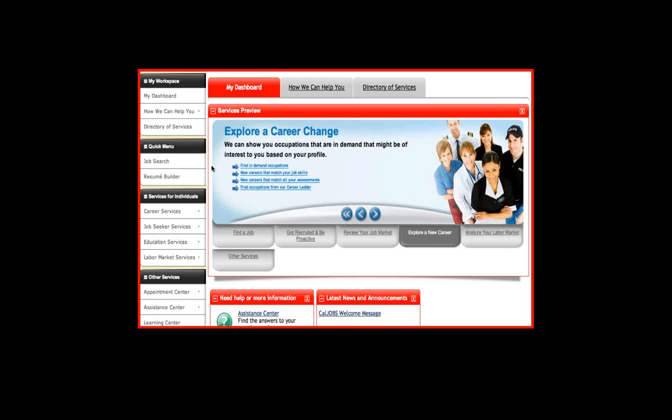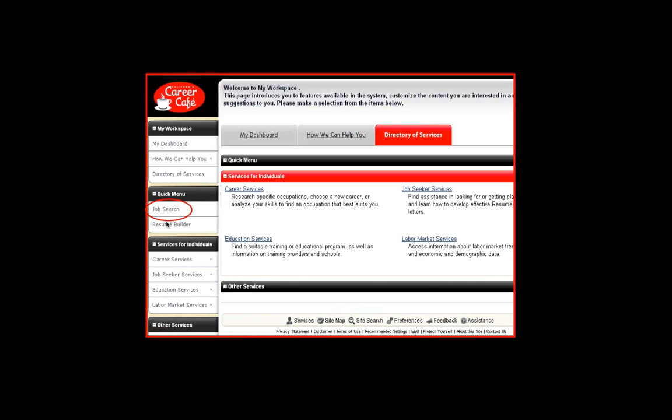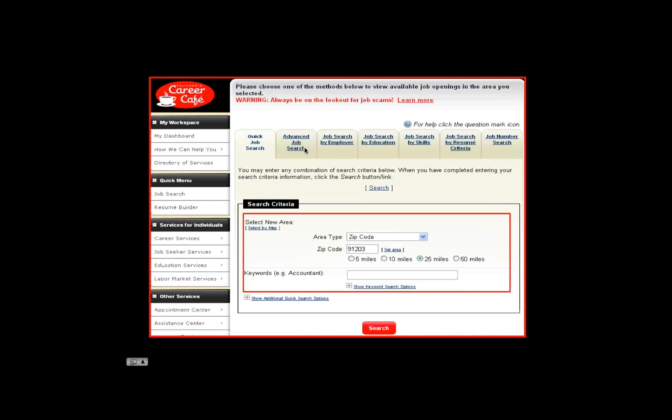For today, we're going to cover some of the free features. So we're going to select job search, and there's a lot that you can do without registering by doing a job search. So we selected job search, and a few different ways come up for you to do a job search, whether you want to do a quick job search, advanced job search. If there's a certain employer that a student may have in mind, you could do job search by employer, by education, job search by skills, by your resume criteria, or job number search.